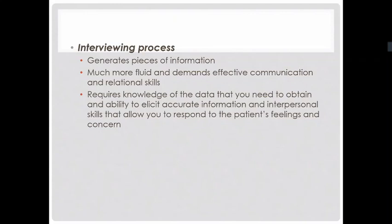So it also requires knowledge of the data that you need to obtain and the ability to elicit accurate information, and interpersonal skills that allow you to respond to the patient's feelings and concerns. Of course, you should be concerned also with the patient's feelings. Kasi baka naman the patient is already in pain, you are still pursuing what you are asking, tapos the patient would like to rest already. So, give the patient time, ha? Give the patient time.